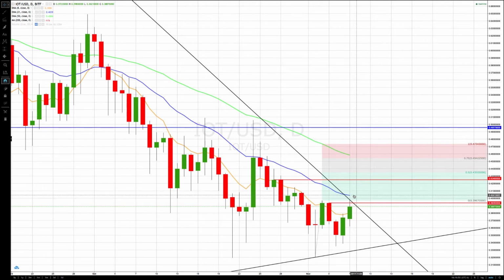It really needs to get through the upper end of this rotation zone, and it could easily do something like spike through, hit some of these key levels, and then drop down. So it's not going to prevent us from taking a trade, but we're not going overly aggressive.